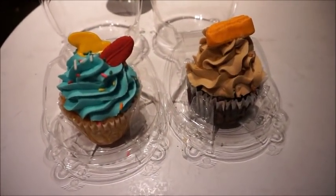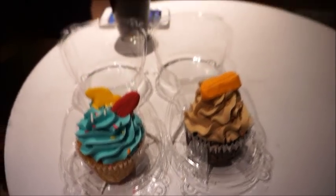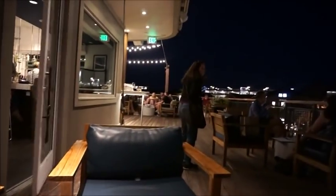The sun has set on our shopping day. We're celebrating with our cupcakes at Paddlefish. We just came up to the third deck because the third deck has... There's a hair on my camera. I'm trying to get it. Sorry. The third deck has open seating, so you can just come on up.